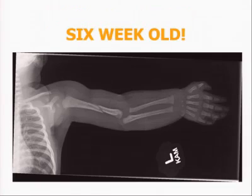Here's a 6-week-old child who they gave a story that we were pulling him out of the crib, but we knew that not to be the case. And here you have a spiral diaphyseal unexplained fracture in a 6-week-old infant. So this was non-accidental trauma, child abuse, child maltreatment, whatever you want to call it.